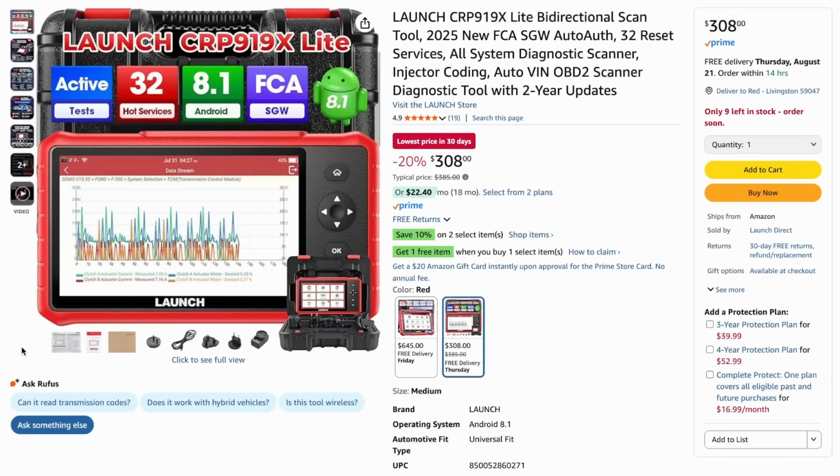We've got the Launch CRP 919X bidirectional scan tool. Again, this is one of these where if you want to do real diagnostics, you've got to jump up and get the bidirectional systems. This thing's new for 2025. It's got 2 years of updates with it. It's lowest price in 30 days, 20% off, taking it down to $308.